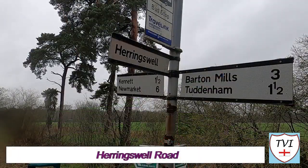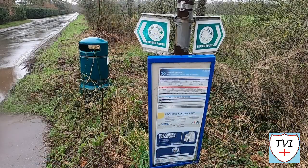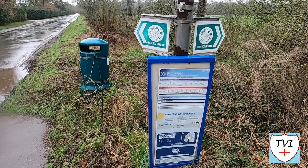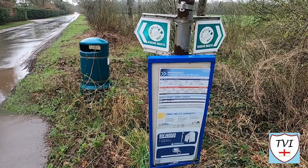Now, despite being well out of the way as villages go, it's at this point you can catch a bus. In fact, there's two. Herringswell is served by the numbers 357 and 956, both of which take slightly different routes between the towns of Mildenhall and Bury St Edmunds. In all, it's a peaceful village, this one, with lots more than meets the eye.